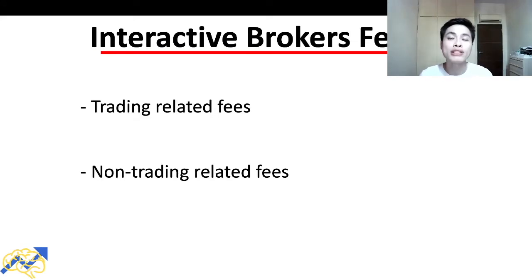The first thing that we'll be talking about are the fees that Interactive Brokers charges. When we are choosing brokers, be it Interactive Brokers or other online brokers, the first thing that we have to pay attention to are the fees that they are charging. There are two main types of fees that we want to look out for. The first is trading related fees and the second is non-trading related fees. So now let's take a look at these two types of fees that Interactive Brokers charges.